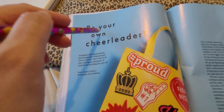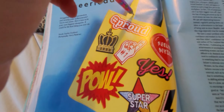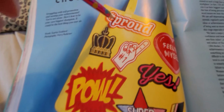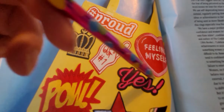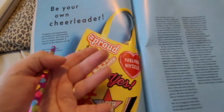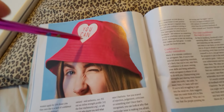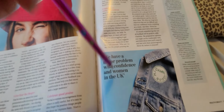Be your own cheerleader. Love that bag. I wish they'd sell this bag. I know it's obviously just for the article, but that is like a proper nice bag. Feeling myself, yes. Hashtag proud pal superstar. Yeah, I love this, right? I would have that as a bag or on a t-shirt or something. But anyway. I love this hat as well. Look, you can do it. You can do it.